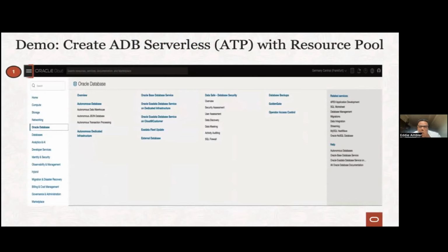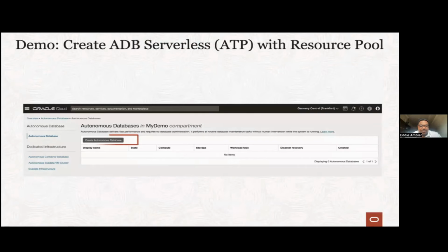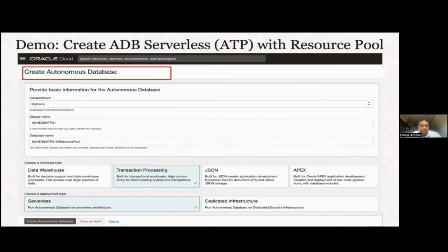So let's look at how to create an autonomous database serverless with resource pool. So you've seen the console before, no different. Click Oracle Database, click on the autonomous database, then click on Create Autonomous Database. And this will launch the Create Autonomous Database screen where we're going to choose our first autonomous database to be transaction processing. Well, why not data warehouse? Because I want to be able to create an elastic resource pool. The type of database that it needs to be is an autonomous database transaction processing.